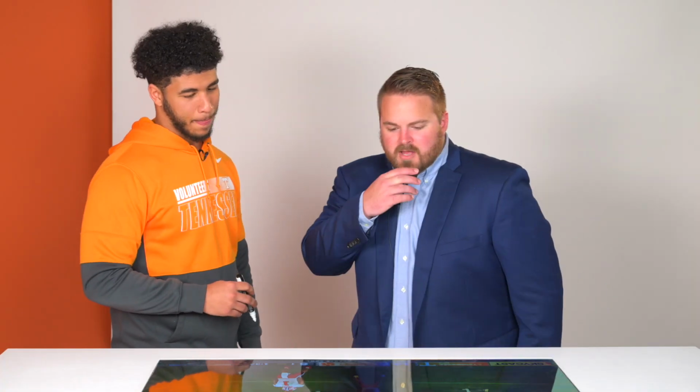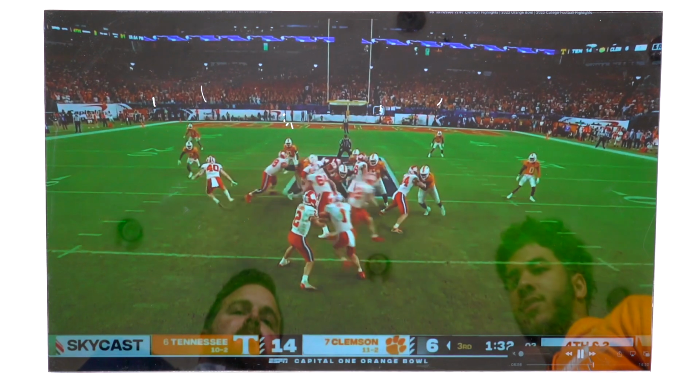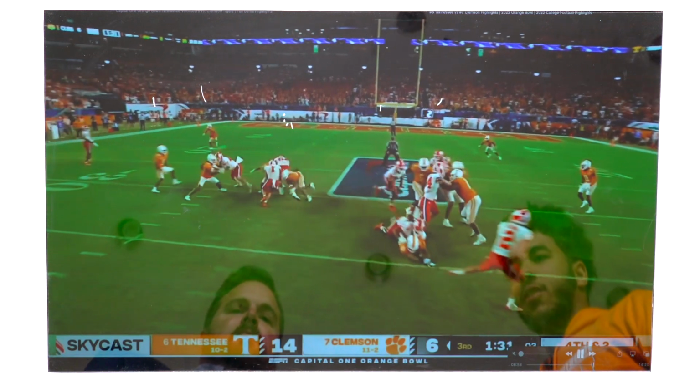All right, let's run it. A little bit here, you see it's in slow motion. You guys come across the top and make the play. Yeah, see, Juju, man, we just react, man. We make the play.